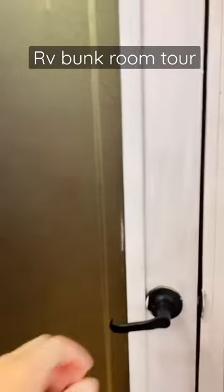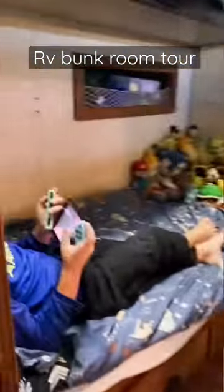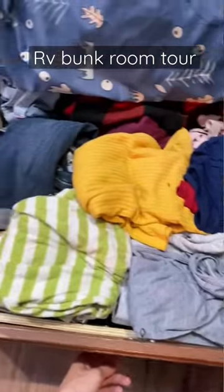Come tour the kids' bunk room with me. There are 4 beds, so each of them have their own that they have decorated. They also have a bin full of their own toys, so it feels more like their own space. There are also 4 different drawers for them to keep their jammies and play clothes in.